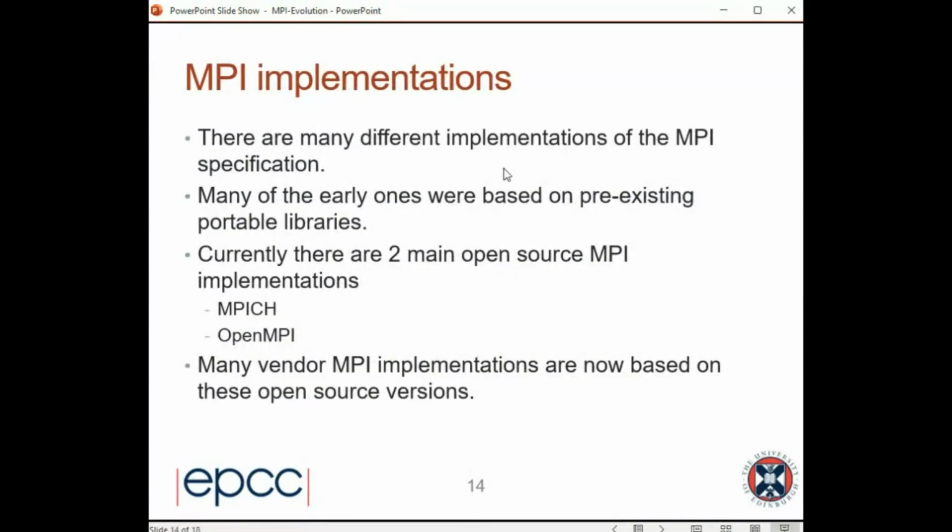So that's the talk just before implementations. There are many different implementations of the MPI specification. For example, the C language is a language specification, but you could use the GNU compiler, the Intel compiler, the Cray compiler, the Windows compiler. So there are different implementations of the MPI specification. Many of the early ones were based on pre-existing portable libraries. People took their portable library and put an MPI interface on top.